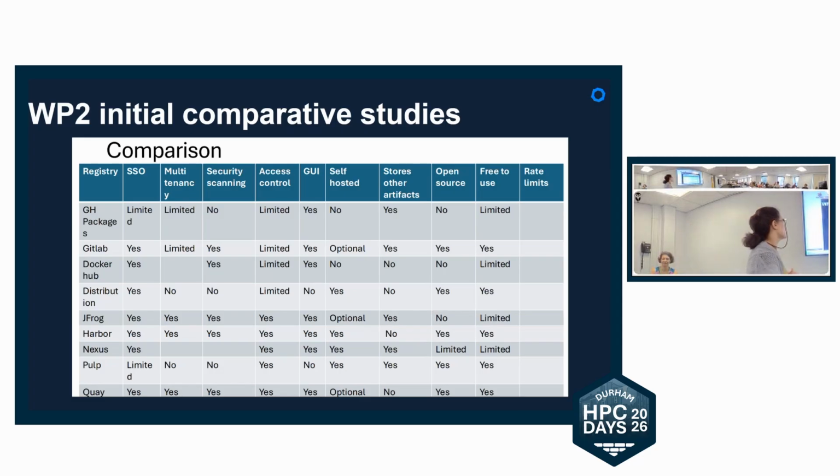So here, the conclusion, and we focus mainly on Harbor. I will talk later about why we think that on-premise can be a good solution compared to commercial ones. So here, as you can see, it has a yes, except that it's only for containers and charts rather than for other software packages.